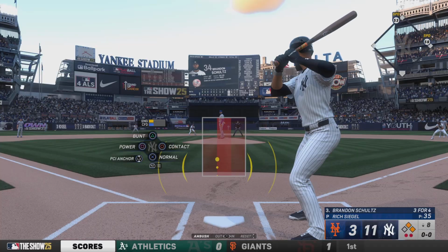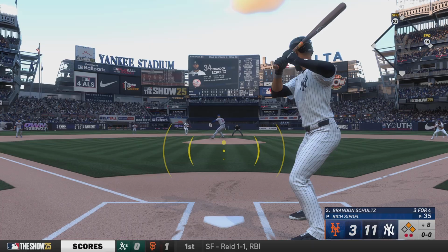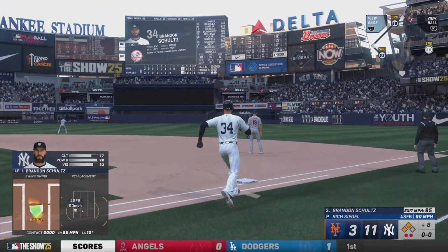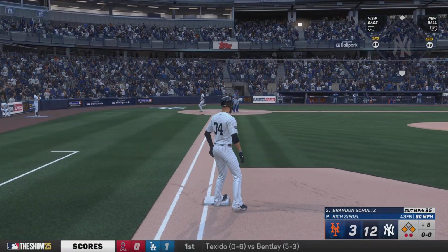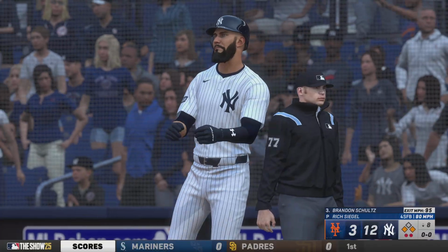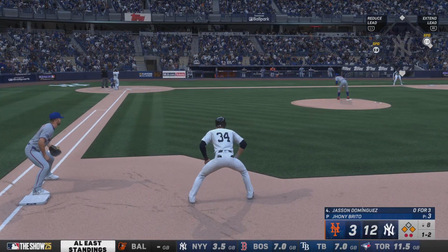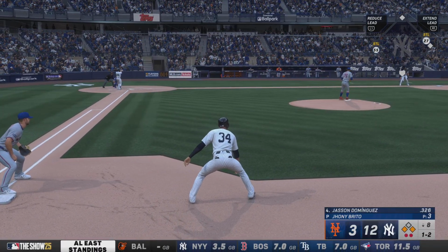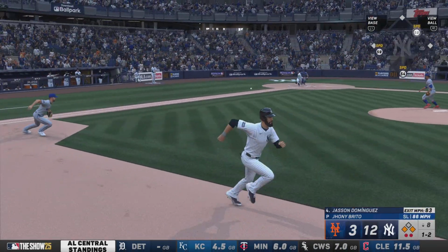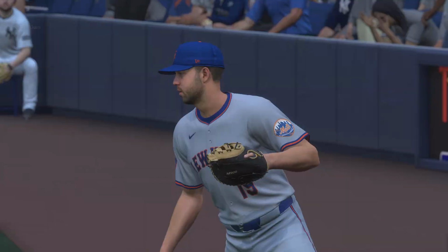So first and second with 2 outs. Now the left fielder, Brandon Schultz. Now that's smacked to right center. That's a base hit. Coming home. 1 run across, and the throw's offline, safe at third. Now here's the Yankees cleanup hitter, Jason Dominguez. Runner on the go. Hit on the ground to the right side. Diving stop at first, and that's a nice play to end the inning.